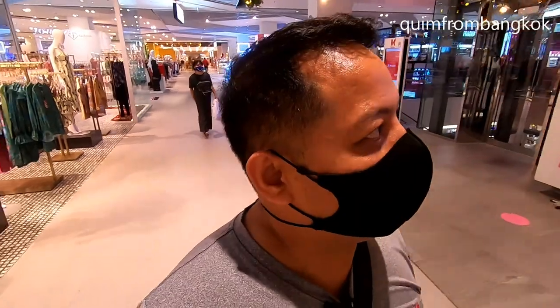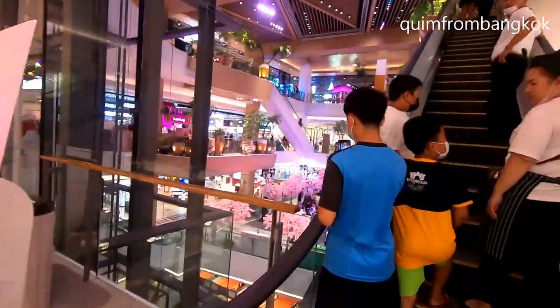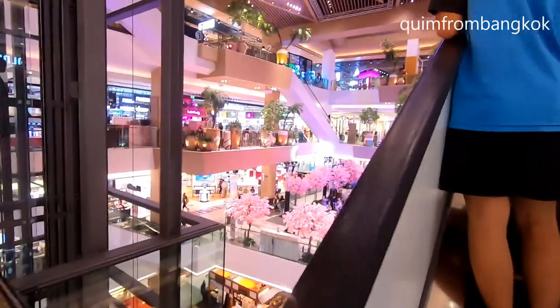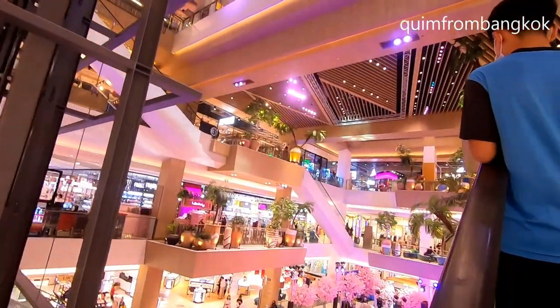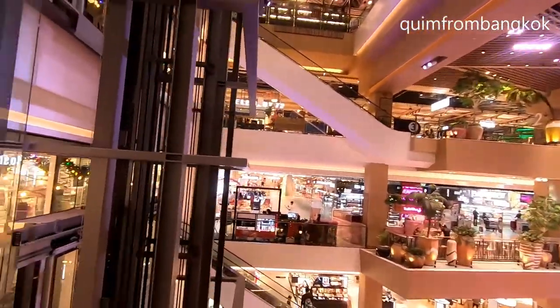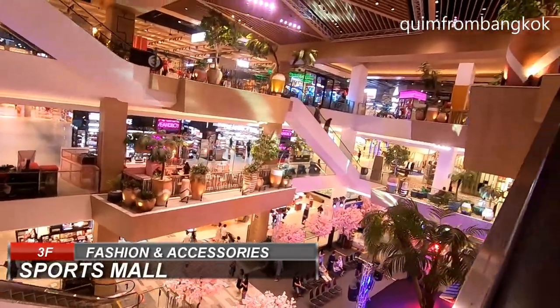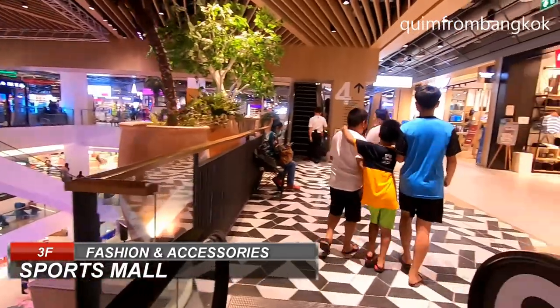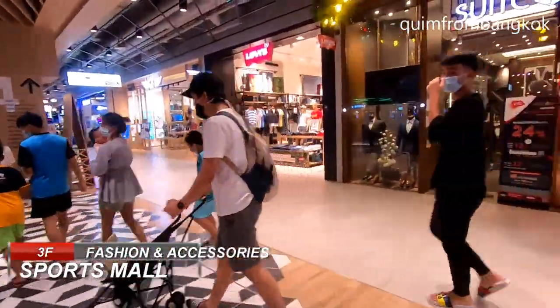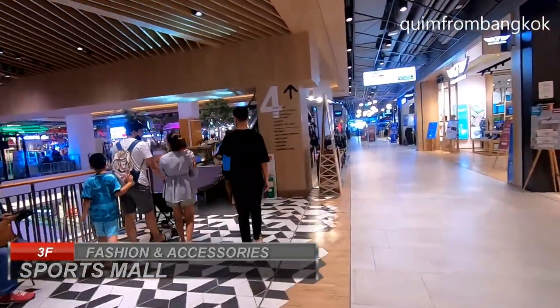So we're heading to the third floor, guys. Men's and women's shoes, luggage. Ito pa. Ganda ng design. Wow. Oh, it's huge. This is the third floor.